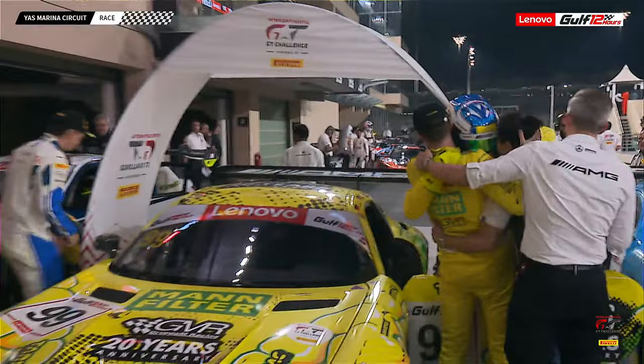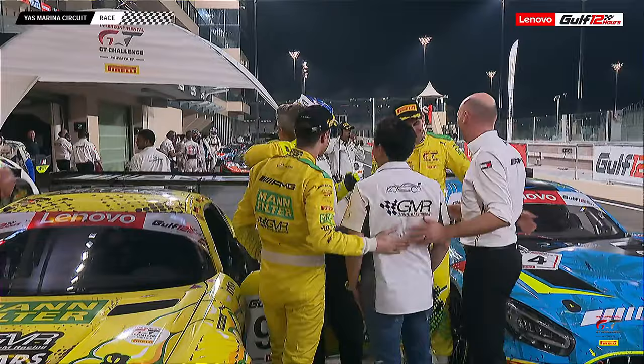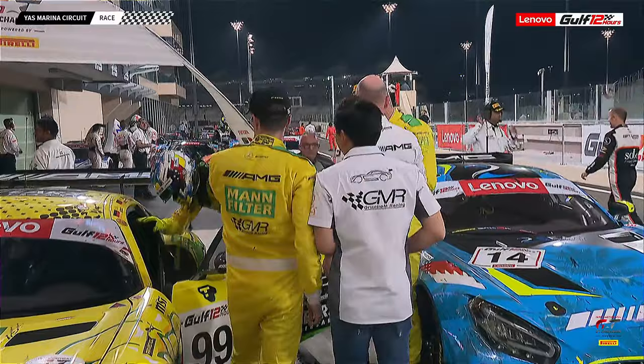He's going to step number 14, the two C's Mercedes on the far right as you look. He's our new Intercontinental GT Challenge, powered by Pirelli champion. Out he gets. So the congratulations of the Mercedes-AMG hierarchy.